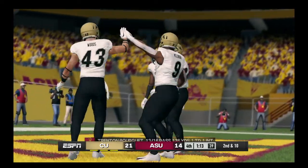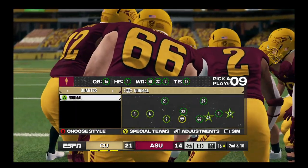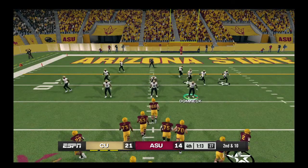Defense got some pressure and forced a bad pass. I think they've been a little bit more aggressive here with their pass rush, and that time it paid off with an incompletion. From the 16-yard line, it's second down.